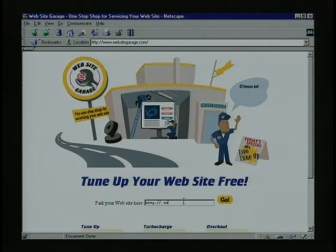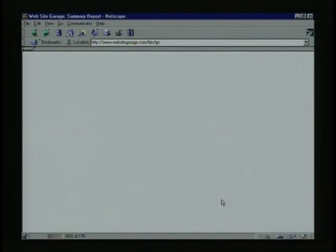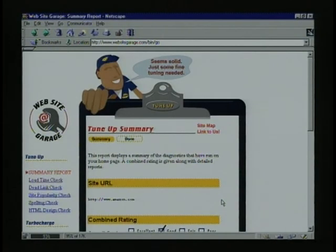What we're going to do is take a popular site, www.amazon.com, the online bookstore. Pretty courageous there. You're going to see if one of the most popular sites is good? Go with the big guys here. All right. So what's it doing? What it's doing right now is it's going out and actually spidering the home page of Amazon.com in real time and then running a lot of metrics on it.